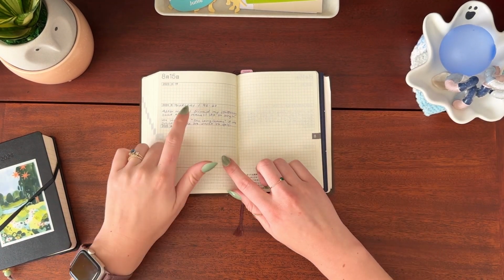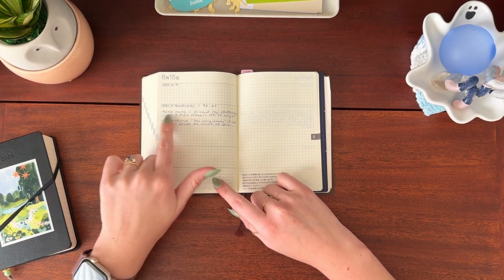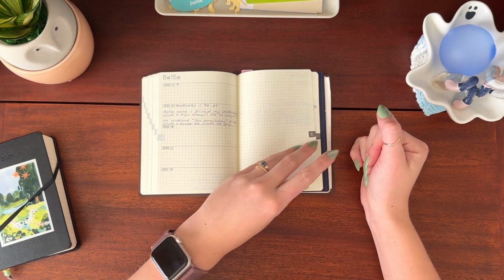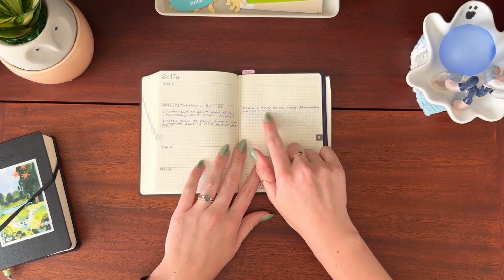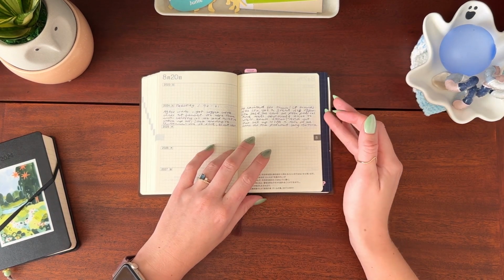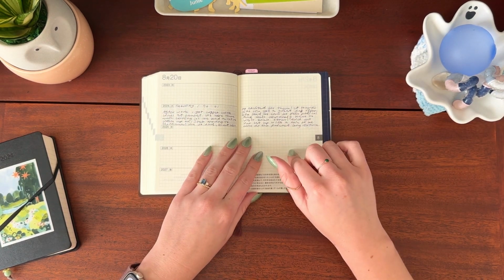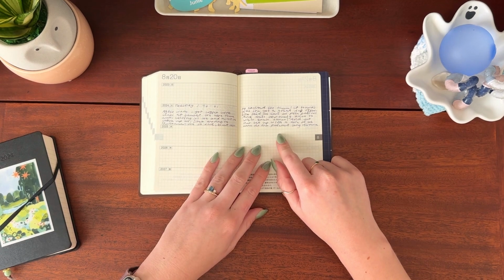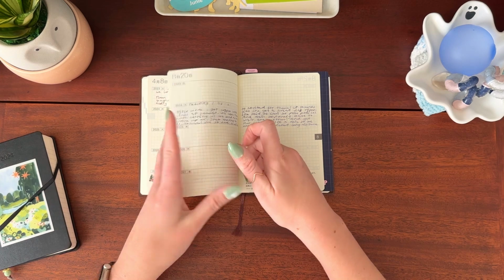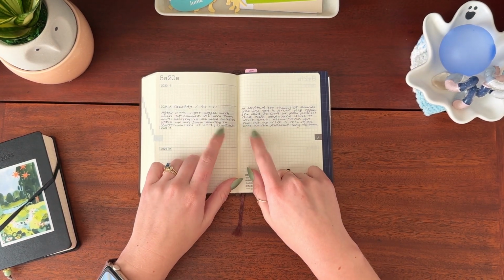So in here, my little system is to write the day of the week, the high and the low temperature, and then very plainly what I did that day. And if I need to, I will journal onto this side of the page. What I like to do in this journal is use one ink color for the year. So if I need more room to journal, or if I write something on this right hand side, it will always match the color for the year on the left hand side. For 2024, I've decided that this purple is my color for the year.